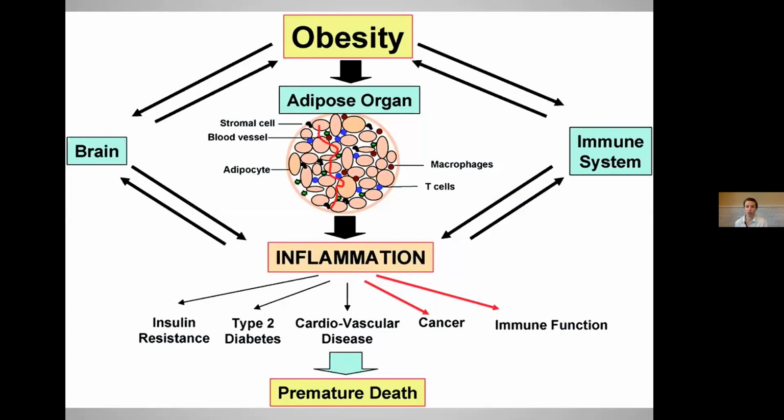And this is just an oversimplification of how fat acts as a pro-inflammatory organ. So I think a lot of us think of fat as just a nuisance, but a lot of people don't know that fat is actually a hormonally active tissue. And many of the hormones that are within fat are pro-inflammatory. And that's why they're associated with either worsening or leading to a lot of these diseases listed here in people.